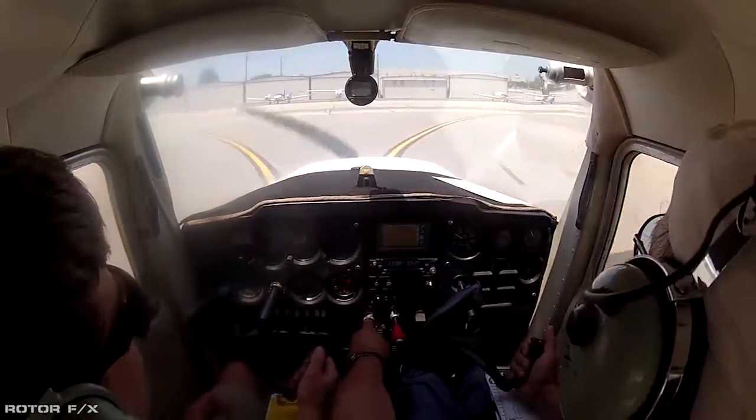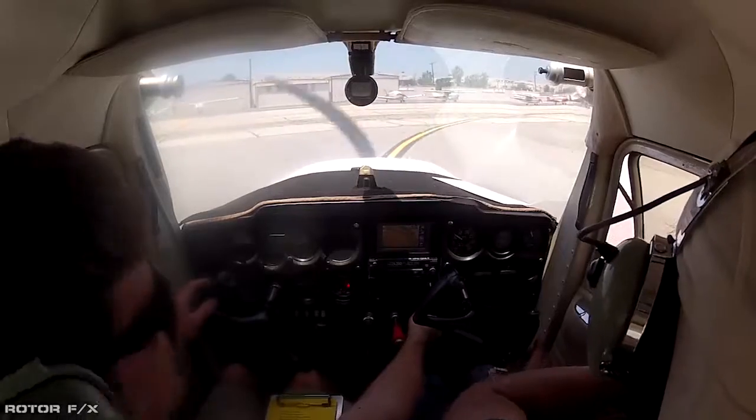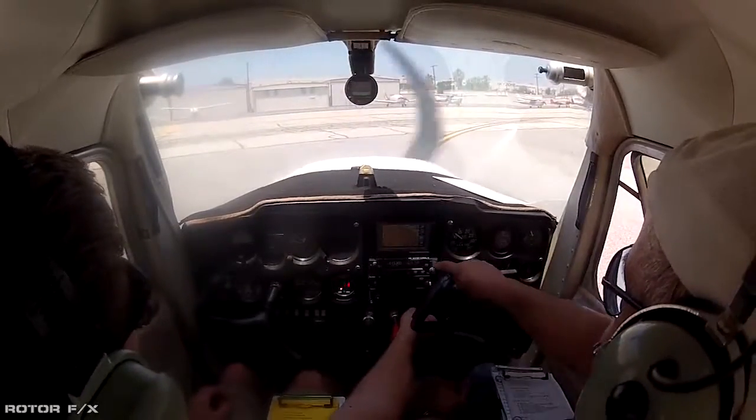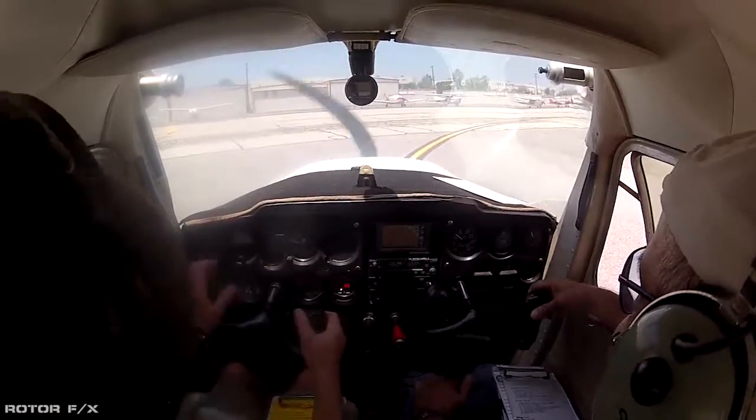This way, that way, pull the flaps up. Got it? Now push this button. You can open your window.